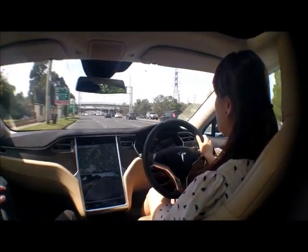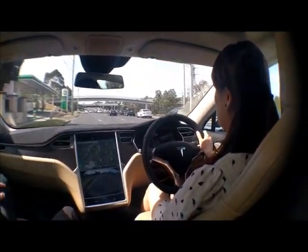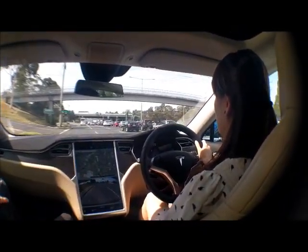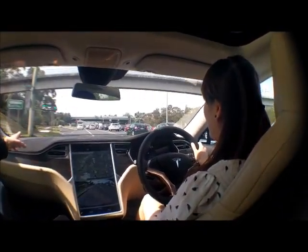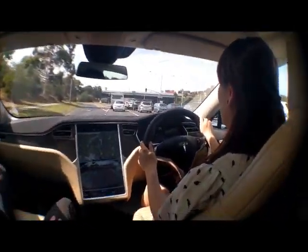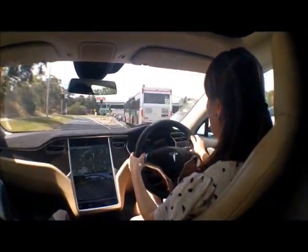So what is the maximum speed it can... It's limited to 250 kilometers per hour. Wow. Yeah, not that we'll be getting anywhere near that today. We'll go left onto the motorway. Going to the highway, so you can try autopilot. Oh, cool. This thing is very cool.